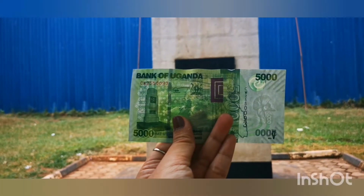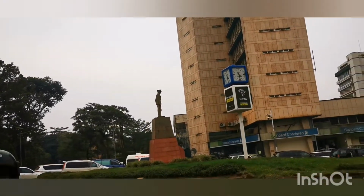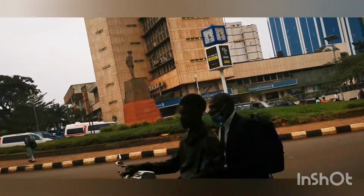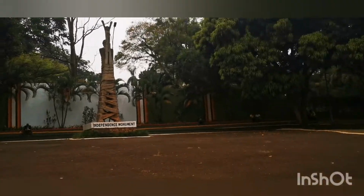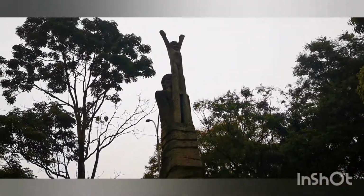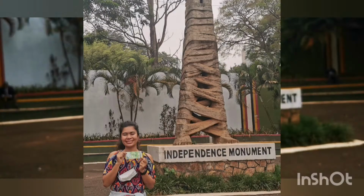This is the monument at the back of the 5,000 shillings. Oh my gosh. Independence Monument. When was your independence? 1962. There's the monument. It's on every Ugandan money, you said? Absolutely, every shilling. Steve has a mask. He just took it up for this video.